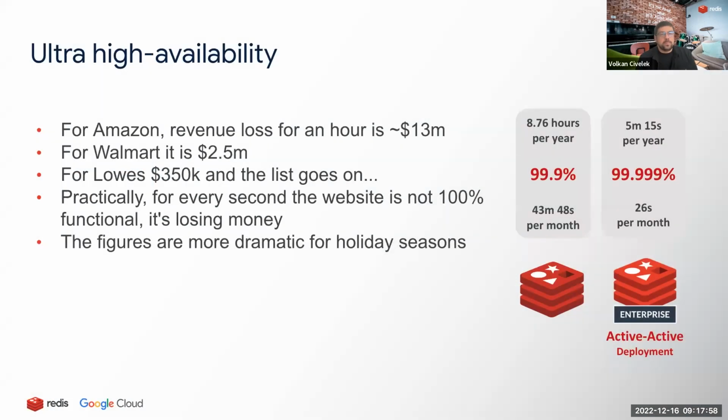Uptime is money. Every single second counts. The difference between 3 nines and 5 nines is more than 8 hours. For Amazon, a 1 hour outage roughly means $13 million in revenue. For Walmart, it's $20.5 million, and the list goes on. And it's not only the revenue. Downtime adversely affects customer satisfaction and damages the hard-earned trust.